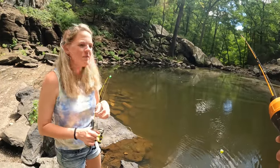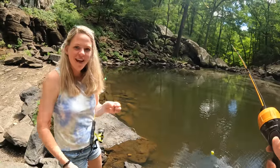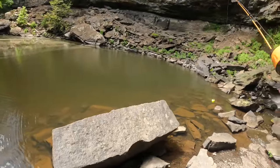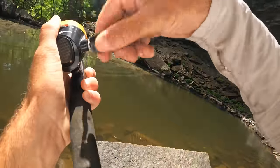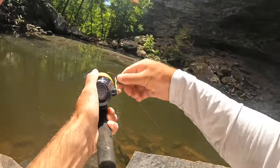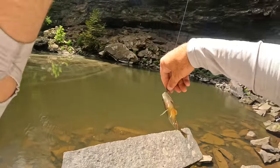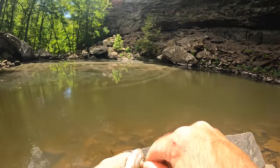I was trying to throw out in the middle. Yeah, that might be where the big ones are at. That makes sense. But I can't cast that far. Let me get back to these guys. Look at this nest of fish right here, Jay. Got you. Stay on there. There we go. First fish under the waterfall. Another green sunfish. I saw a couple of big long ears over there too.